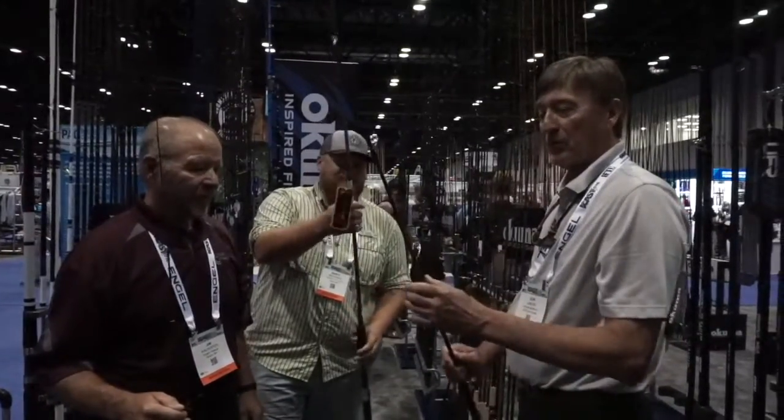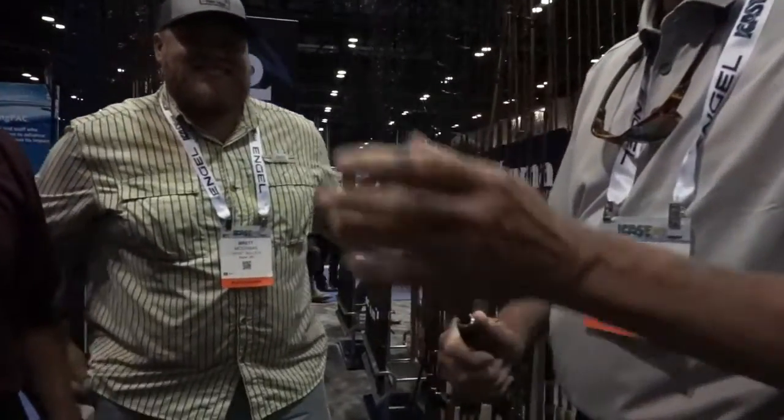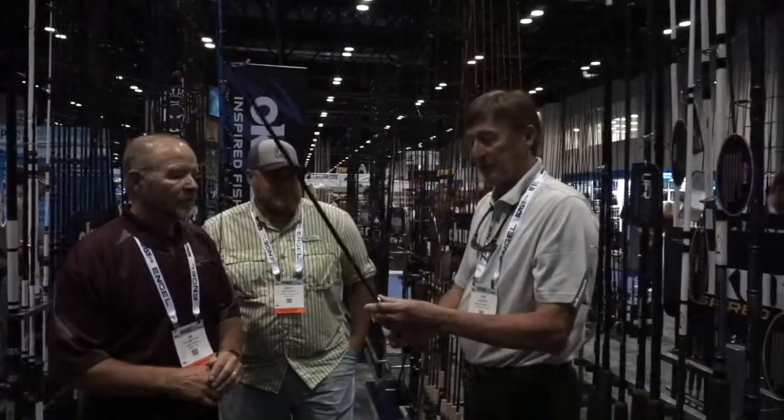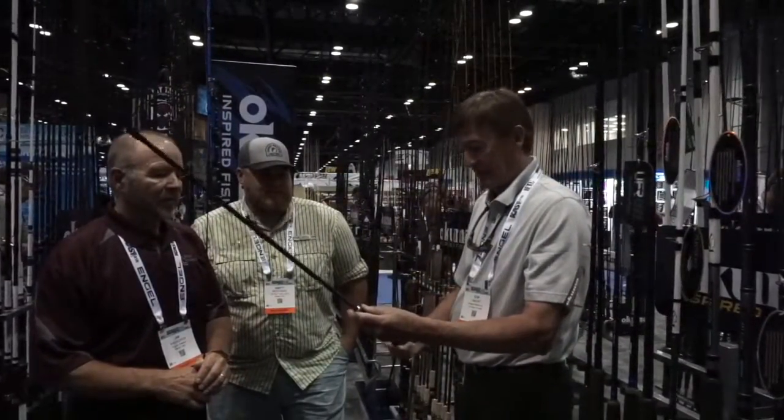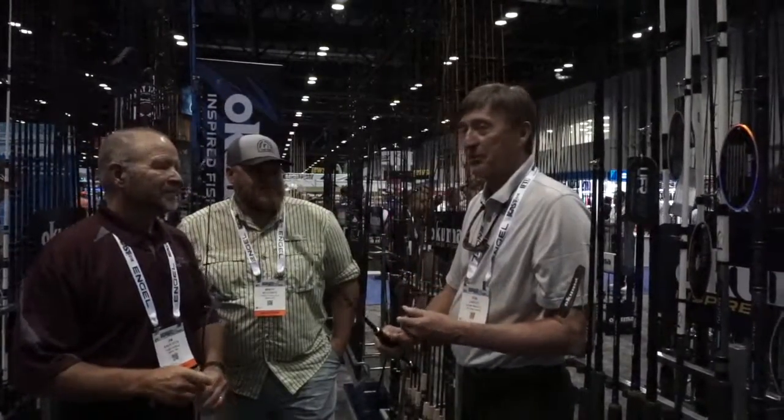So in our part of the world, everybody likes a 6'6" rod for walleye fishing. They can break it down when they go on their float plane, or they throw it in the back of the vehicle. Okuma just came out with a 6'6", and it's going to be a huge seller in Canada. And it's got a beautiful finish, look at the finish on this thing. Nice cork. And Jim, you talked about being feather light. This thing's just beautiful. Yeah.